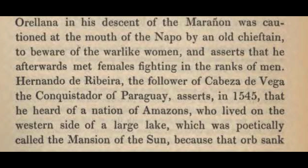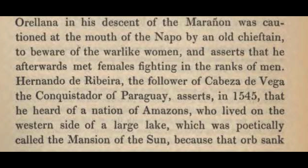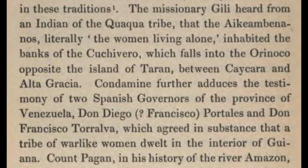Montserrat. Orellana, in his descent of the Marañón, was cautioned at the mouth of the Napo by an old chieftain to beware of the warlike women, and asserts that he afterwards met women fighting in the ranks of men. Hernando de Ribeira, the follower of Cabeza de Vaca, the conquistador of Paraguay, asserts in 1545 that he heard of a nation of Amazons who lived on the western side of a large lake, which was poetically called the Mansion of the Sun, because that orb sang in these traditions.